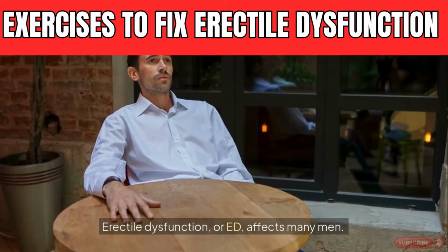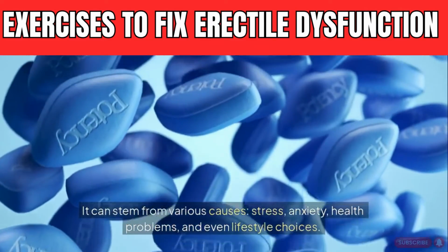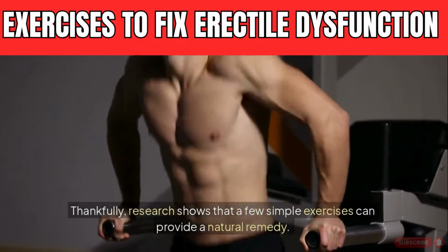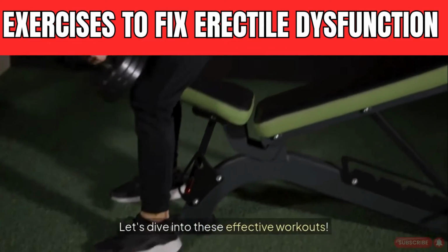Erectile dysfunction, or ED, affects many men. It can stem from various causes: stress, anxiety, health problems, and even lifestyle choices. Thankfully, research shows that a few simple exercises can provide a natural remedy. Let's dive into these effective workouts.